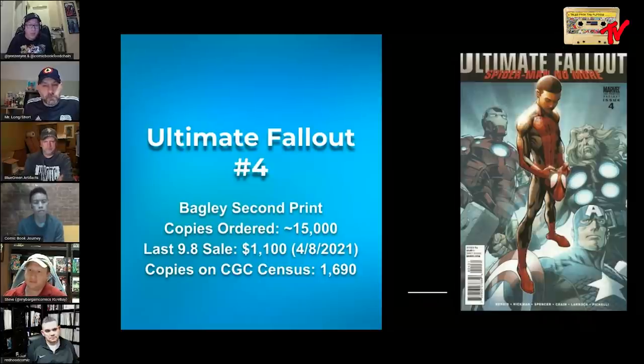So I have a funny story about this book. I was looking for a first print forever, back when it was right in the $50 range, and I could not find it, at least in the condition that I wanted. I happened to be at my LCS, digging through back bins, and I found the second print for $10. Of course, I snagged it, because I was like, oh, this is going to be a perfect placeholder. And so I still have it.